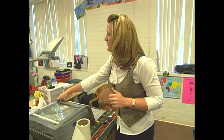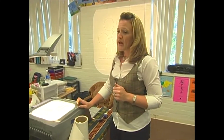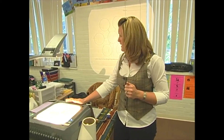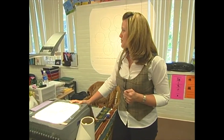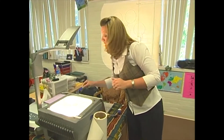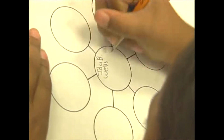Okay, so we are going to think of adjectives that describe Ida B. Wells Barnett. And we're going to add them to our bubble map, because our bubble map is used to do what? Give me a shout out. That's right. We're using a bubble map to describe something. So in this case, we're describing Ida B. Wells Barnett. So let's go ahead and write our subject in the center.